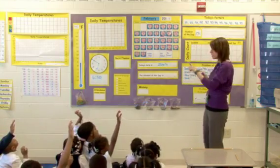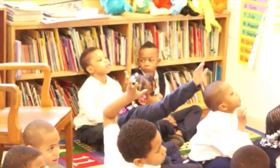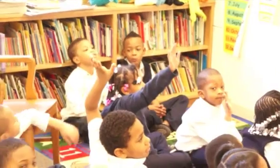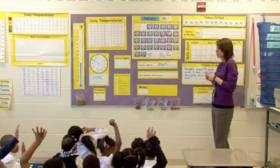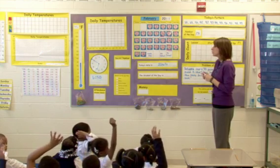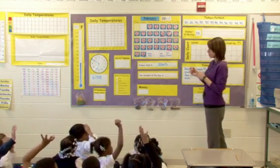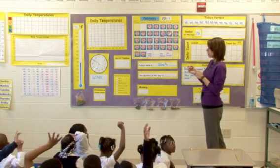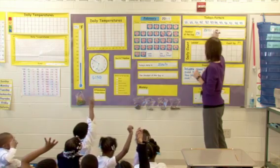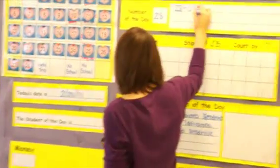Kendrick, I love your hand up so many times today. Give me a number sentence. Something that equals 28. Not 28 equals 0. 28 plus 0 equals what, Kendrick? 28. You got it.